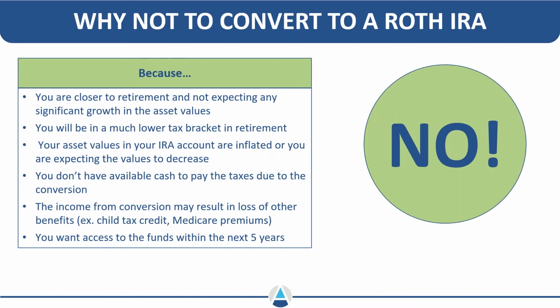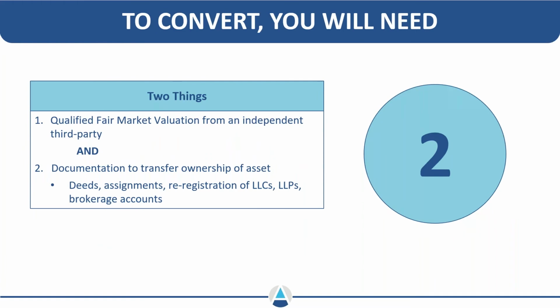And if you want access to the funds within the next 5 years, because you have to have that aging period done on the Roth conversions as well as the earnings. So if you converted a traditional IRA right before retirement, let's say you had $250,000 in a traditional IRA and you converted it right before retirement, well, if you retired the following year, you'd have to wait another 4 years to access your money without a 10% penalty. So again, I think that's pretty easy to illustrate of that not being a very good shake, and something you need to look at if you're looking to maybe look for a reason not to convert to a Roth IRA.